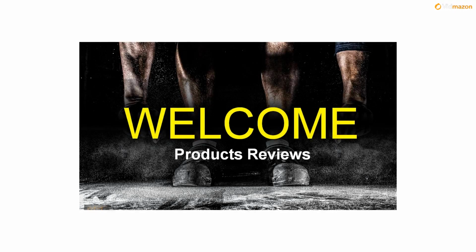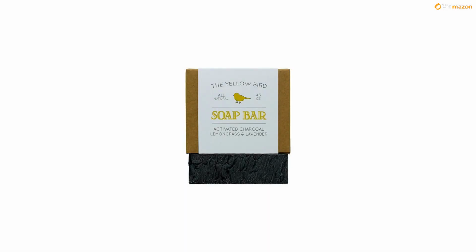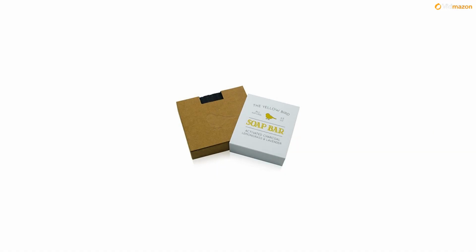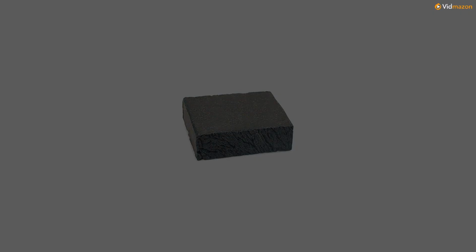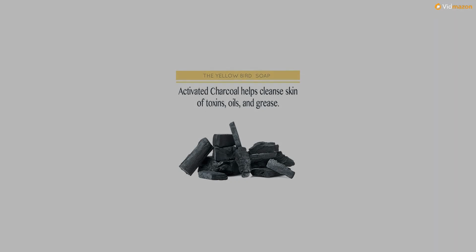Simply the best for your skin. The Yellowbird's all-natural soap provides the perfect foundation for maintaining healthy glowing skin. Unlike many other leading soap brands, we chose to make ours the old-fashioned way, cold processed, by hand, and only in small batches. This is a time-consuming labor of love that's completely worth it because it gives us total control over what ingredients are used.